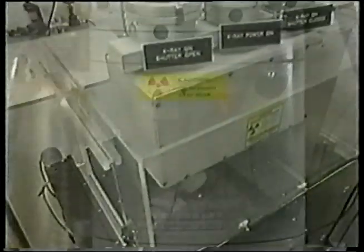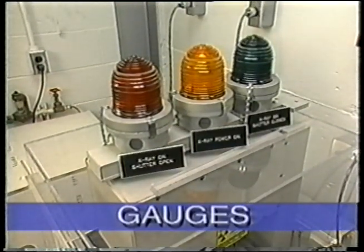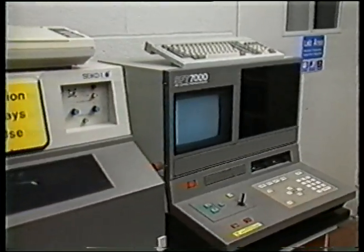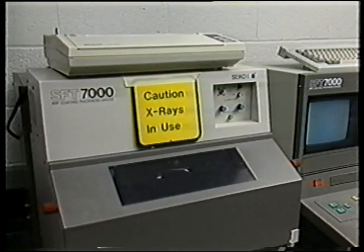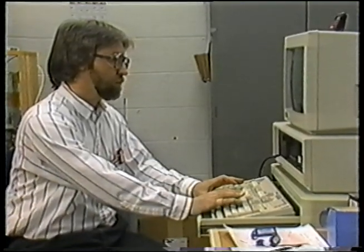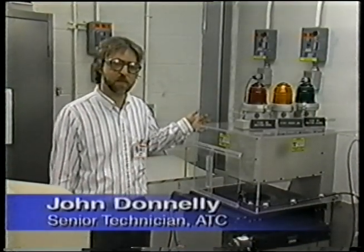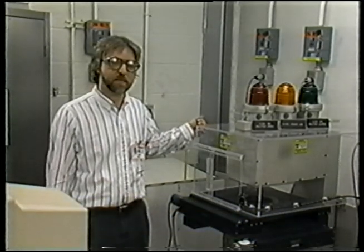The fourth and final type of X-ray producing equipment at Alcoa is gauges. They measure the thickness of aluminum sheet, thickness of coatings, density of materials, or contents of a tank. Measurements are taken by determining the intensity of an X-ray beam after penetrating the material. Like much of the modern X-ray producing equipment, this gauge is computer controlled. This is an Accuray X-ray gauge that's used for metal thickness determination.